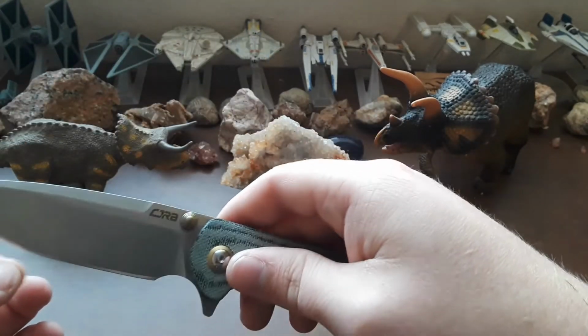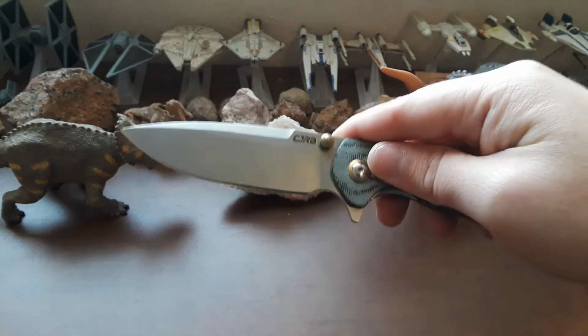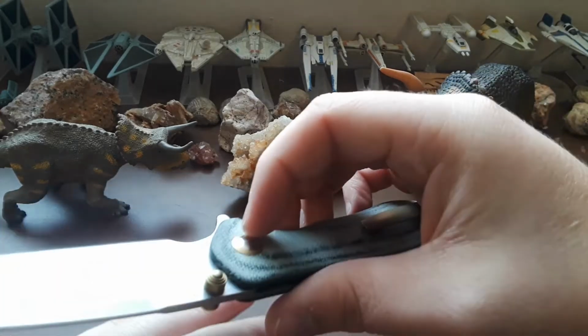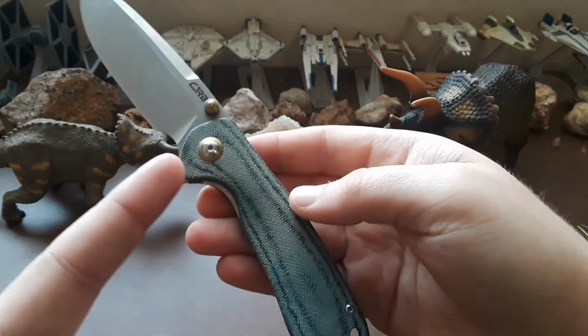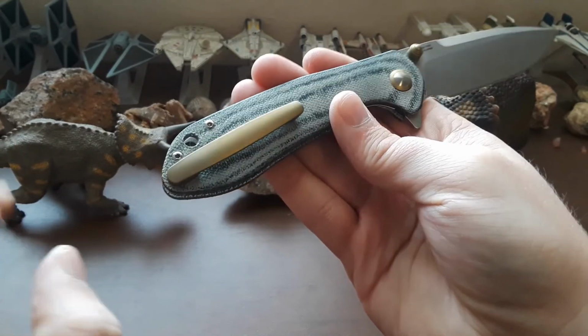I think it comes down to like 19 or 20 thousandths behind the edge, but especially as you can see here, I've weighed back my edge quite a bit. Combine that with the thin blade stock, and this thing slices like a dream. Love the titanium accents. This clip is an absolutely fantastic titanium milled pocket clip.